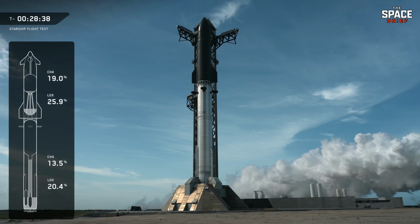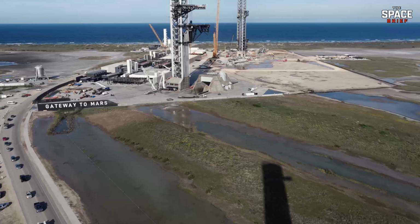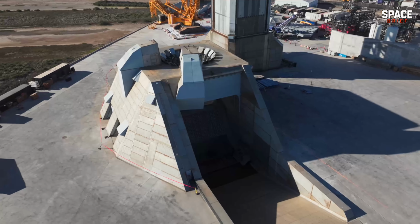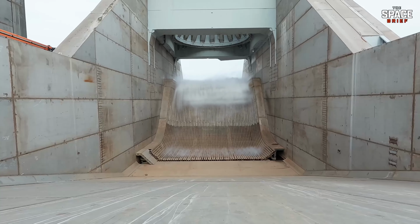The 4th front isn't about speed, but about method. A small change in the construction process that could determine how fast every future launch pad gets built. At Pad 1, prefabricated segments of the service structure have been craned into their final positions. What's notable isn't the installation itself, but the method.